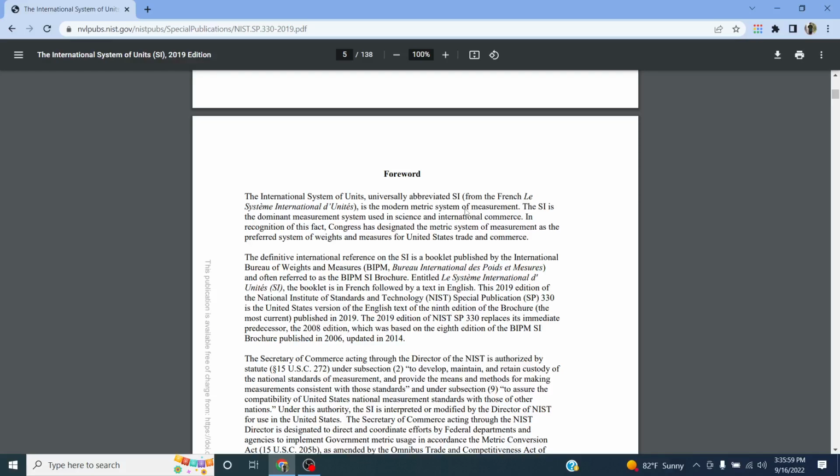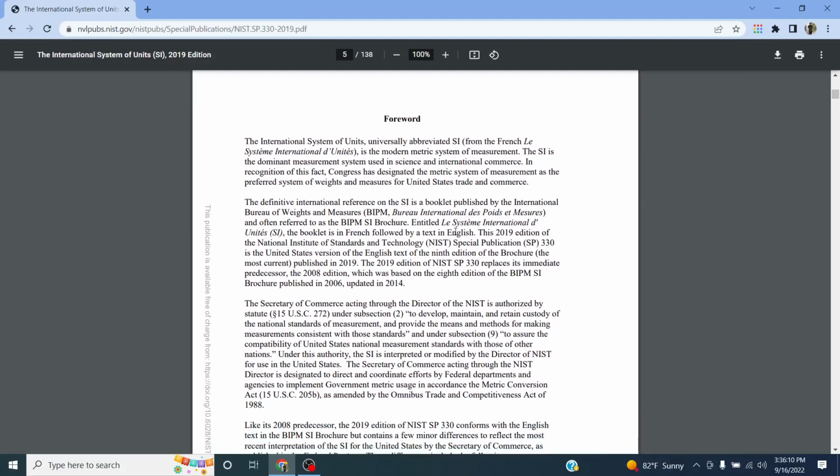The Secretary of Commerce, acting through the Director of the NIST, is authorized by statute, 15 U.S.C. 272, under subsection 2, to develop, maintain, and retain custody of the national standards of measurement and provide the means and methods for making measurements consistent with those standards, and under subsection 9, to assure the compatibility of United States national measurement standards with those of other nations. Under this authority, the SI is interpreted or modified by the Director of NIST for use in the United States.